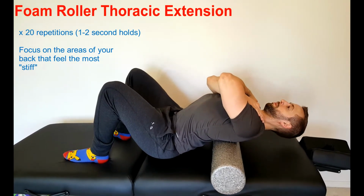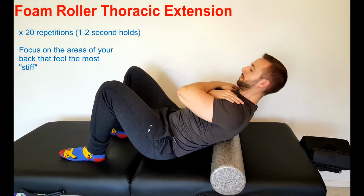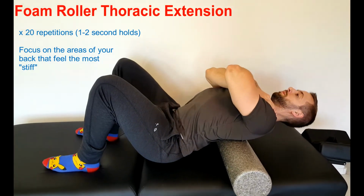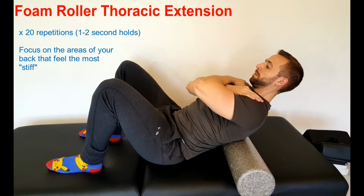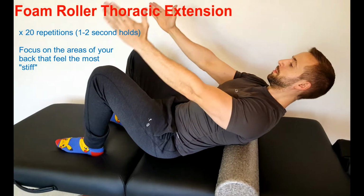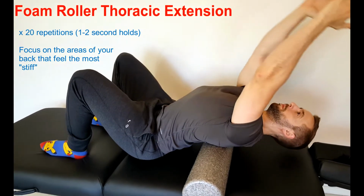Next, cross your arms, perform an abdominal brace, tuck your chin, and slowly lower yourself backwards onto the roll as you exhale until a stretch is felt in the back. Once you feel a good stretch, hold this position for 1 to 2 seconds and then slowly return to a more upright position. Do not push into any excessive pain or allow the back or neck to hyperextend.